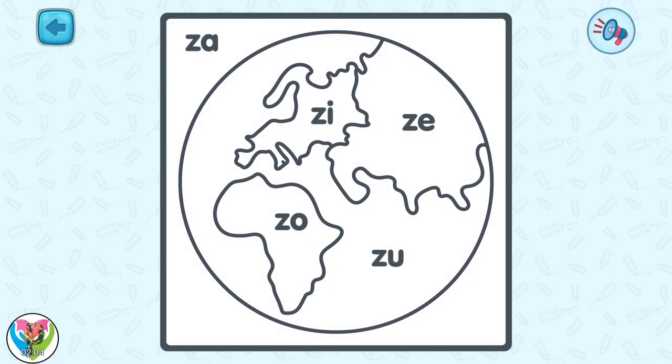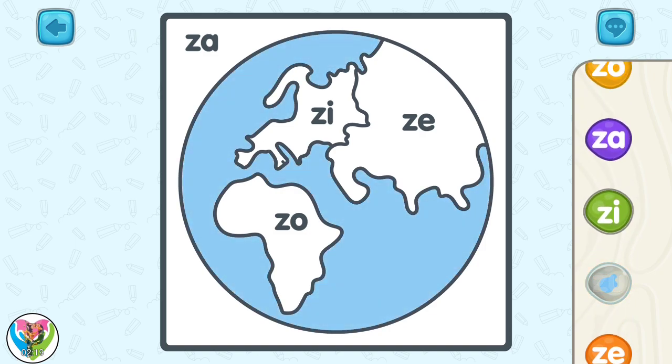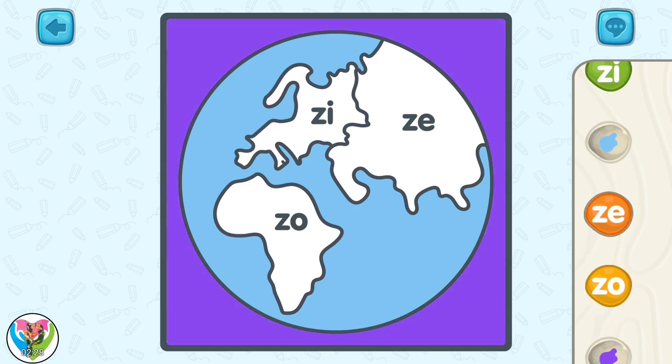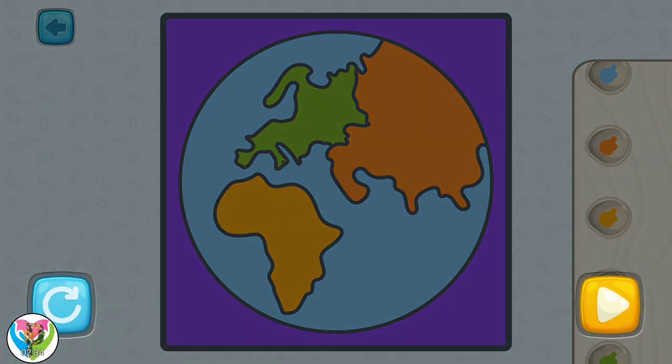Look at this colorless planet. We need to color it. Let's color the picture according to the letters. Much better, young painter.